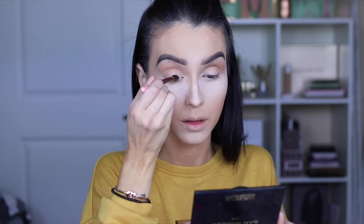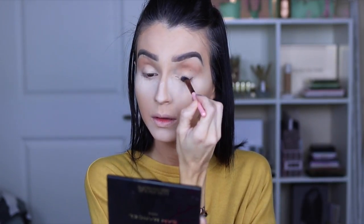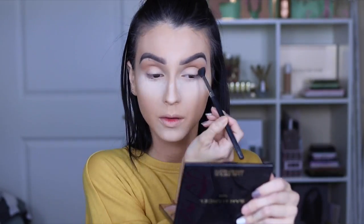I'm gonna start moving on to the lid right now with the San Marcel Luxurious Highlighting Palette. I am taking the lightest color of that palette and applying that highlight onto my lids, so it can have a little pop of light on my eyes. And then I'm just blending everything, making sure that it's well blended.